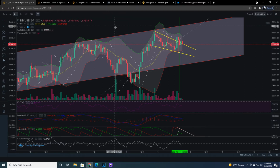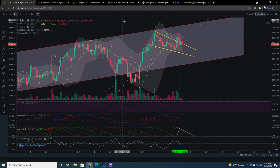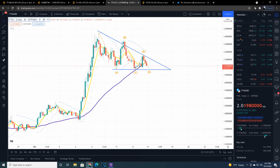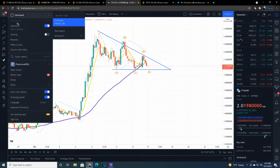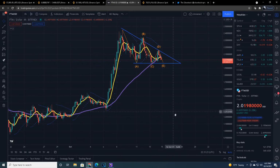And that's about all I have today, because I haven't really done enough research on FTM or FIL. There are coins that I've been looking at, but see FTM. Oh, wow, that got really bright. Let me see if I can kind of darken this up. Can I go in night mode? There we go. Sorry about that.